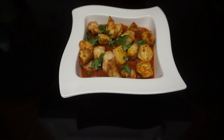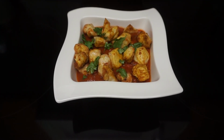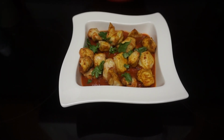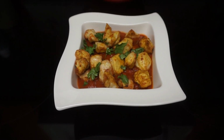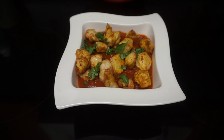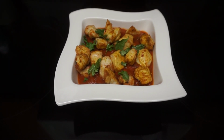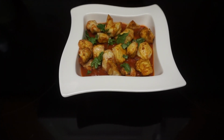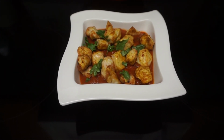But if you wanted to, you could make this with cauliflower instead of chickpeas. Peas would be really good in there. You could cook chicken into it. As you are making it, there's a lot of variation you could do and still keep it basically a 1 point dish. So this is my very high protein 1 point dinner.